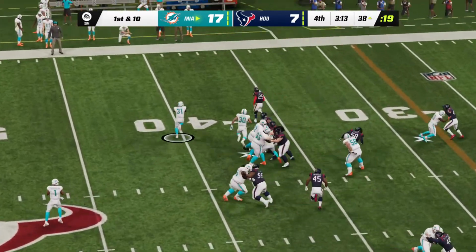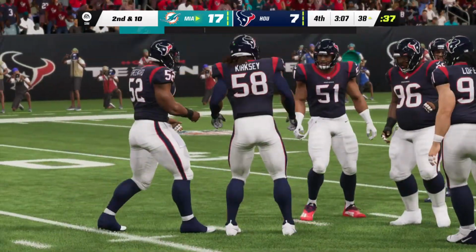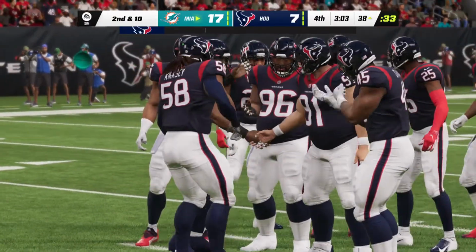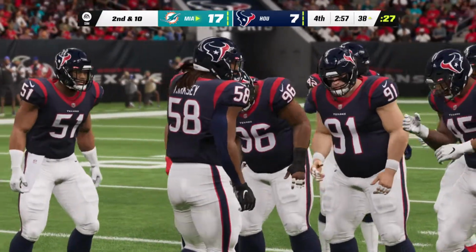A handoff running left is Mostert. And just no chance of turning the corner. He can only get back to the line of scrimmage. 2nd and 10 coming up. Defensively, no doubt they need a quick stop. Offensively here, maybe do you put it in the air on 2nd down, or do you go ahead and keep it on the ground, keep that clock moving?